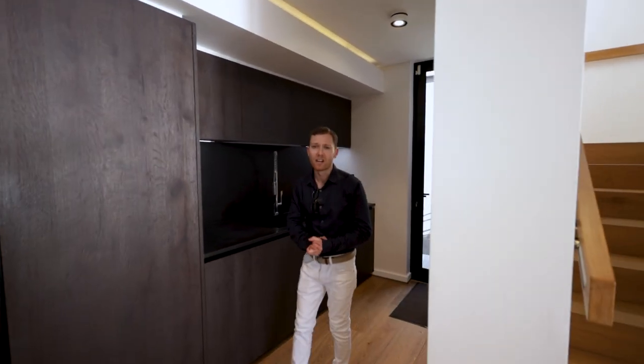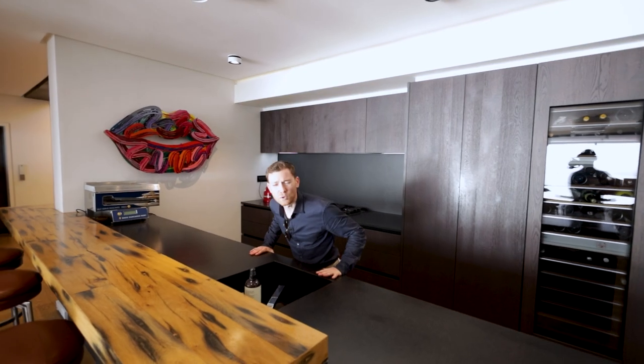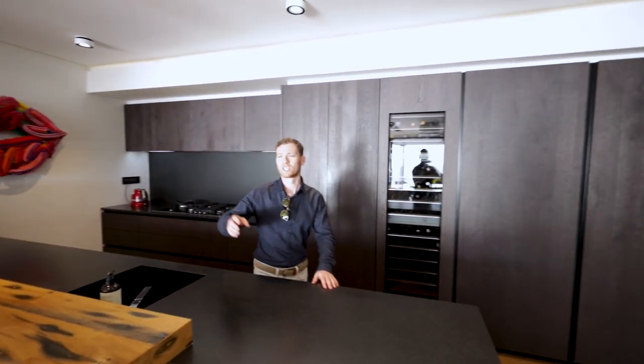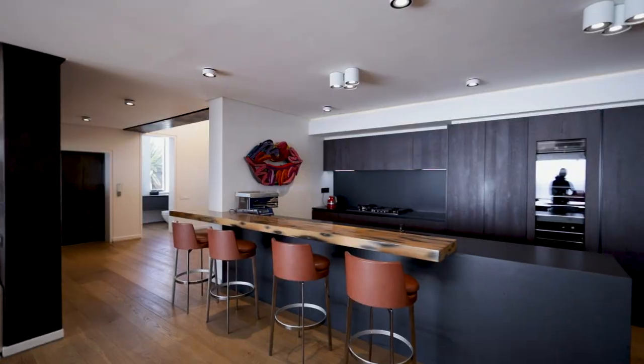Downstairs is another kitchen area. Could be used as a prep kitchen for when you have your chef round and you want him to prepare away from the guests. Just think the view from this kitchen, standing here, making breakfast, making something to eat, making a drink and looking at that view. The sun is shining off the ocean right now like diamonds. I've actually got to put my sunglasses on.